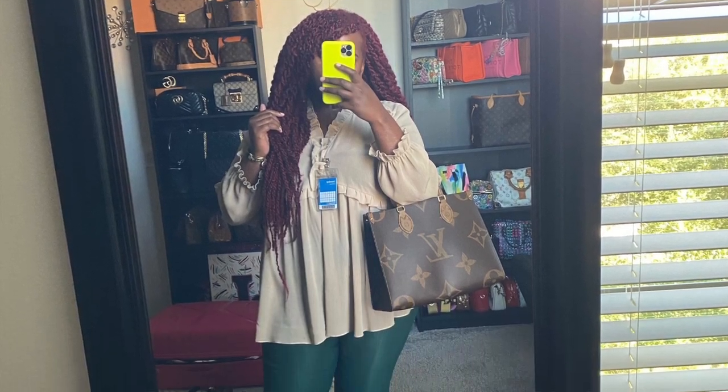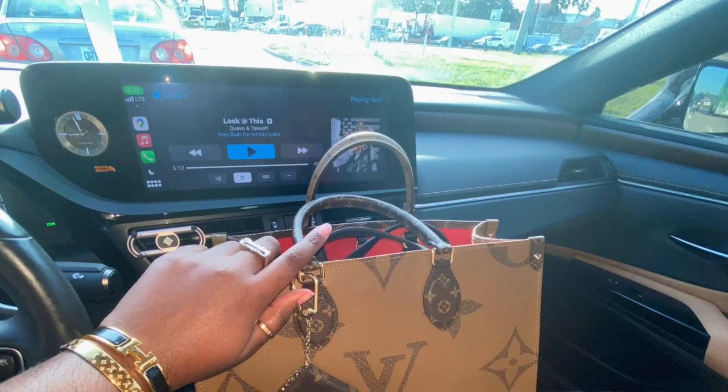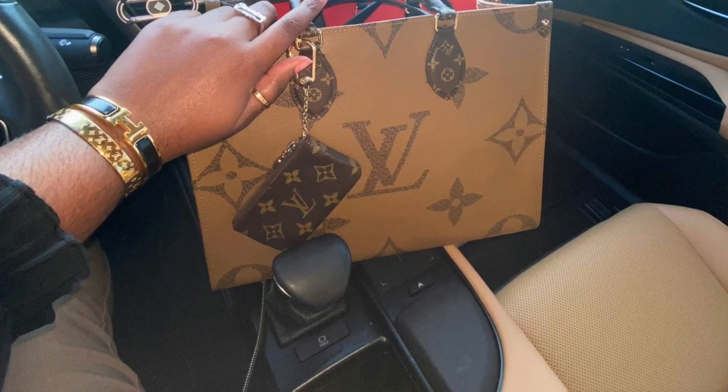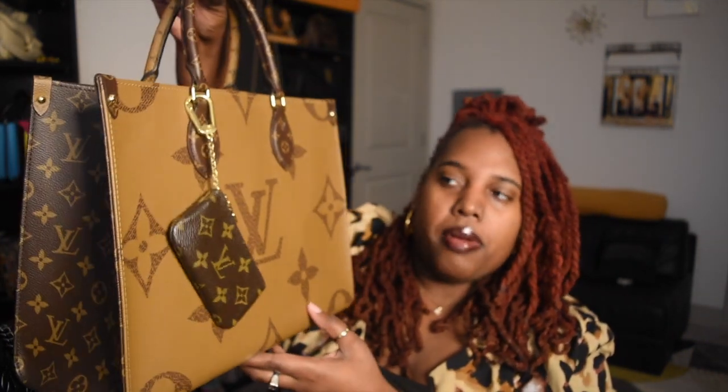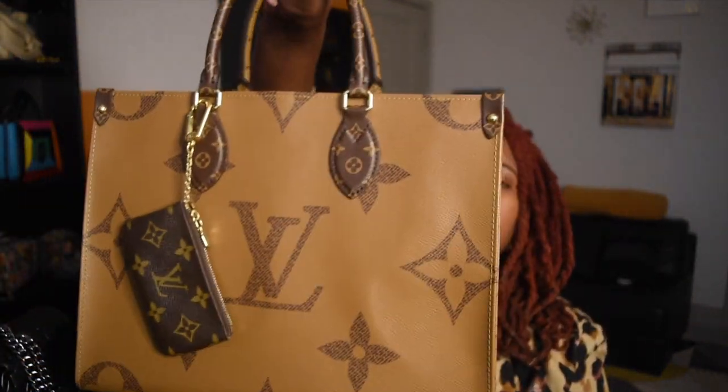I wore this bag to work so many times. I traveled with this bag when I went to Turks last summer, and I just love this bag. And then I dressed it up with my little pearl chain from Amazon here, and on the back side I just put my Amazon Louis Vuitton key pouch, or clay, whatever it's called, because I don't really use it, so I just wanted to make it a bag charm, so that's why it's there. But y'all, still love this bag. I will definitely wear this to work next week, but so happy.